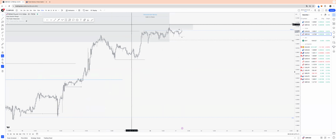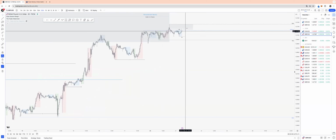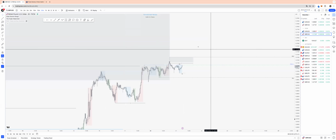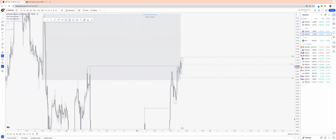So for GU, I feel like after taking these previous weekly highs, we could take Asia high. Move from this area. Other than that, I would wait for previous week daily highs to be taken out as well, and then look for a potential short, high time frame wise, into the range liquidity.